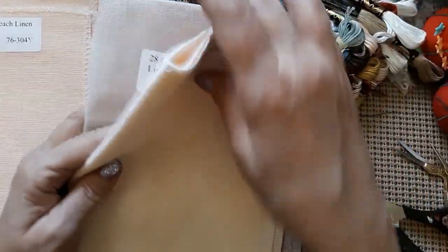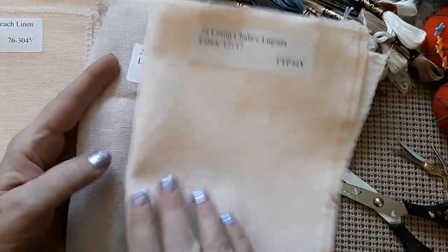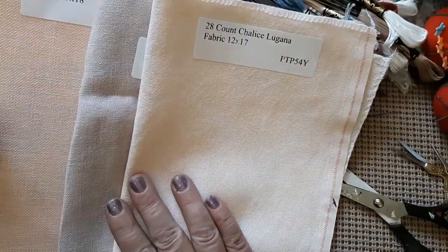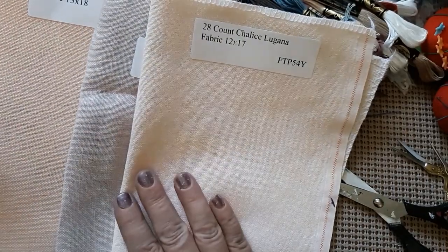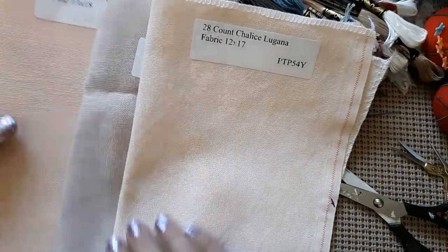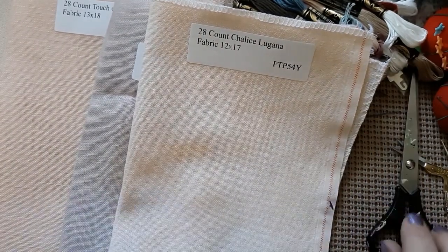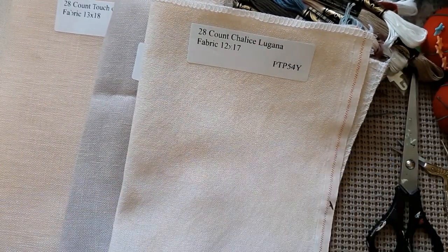These 2, possibly 3, I'm going to use for Tudor Bee that I got. But it's not in yet. So I think they possibly had to reorder. I need a drink.